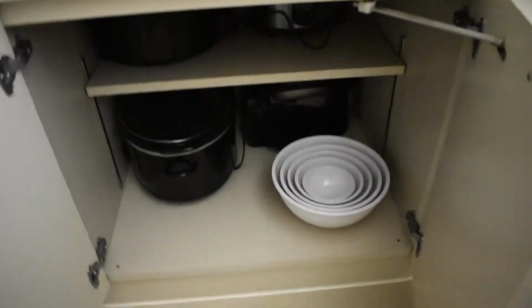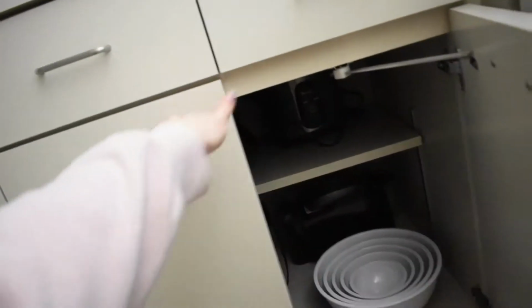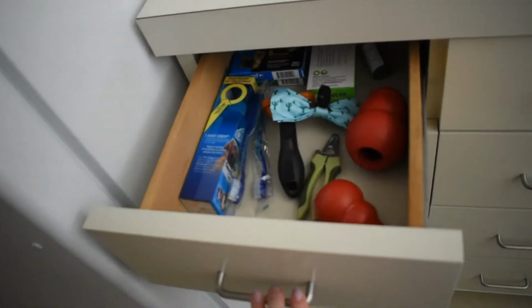All right, so over here it's still pretty much organized. This is kind of like both size crock pots, rice cooker, waffle maker, got mixing bowls. This drawer has receipts. This drawer has yen and just random change. These are kind of like dog drawers.